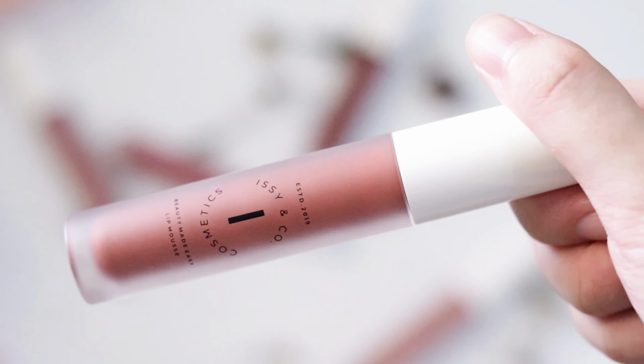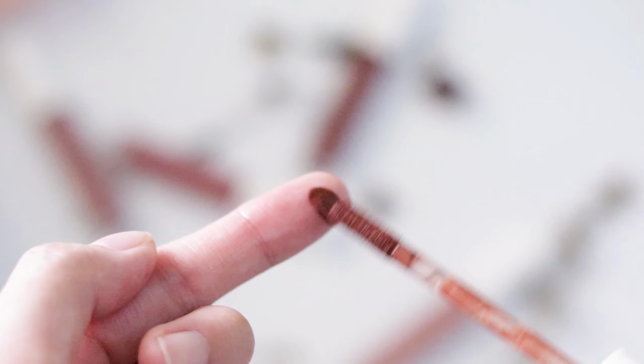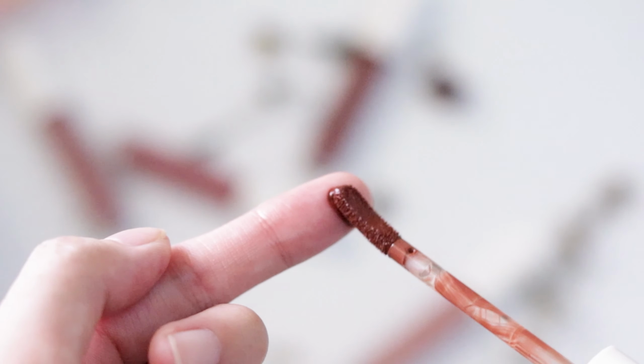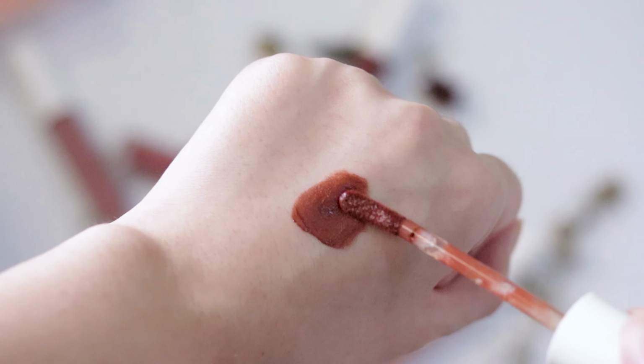The frosted ball and the printed logo just look so classy, clean, and definitely set the vibe for this brand. The doe foot applicator is shaped like a straight, bendy wand, which I think really helps give the application some flexibility, especially with the type of texture this formulation has. The lip mousse includes vitamin E and rosehip oil, which help prevent the product from drying out your lips and give them that extra nourishment. It also has silicone, which helps give your lips that smooth, blurred effect, but can also be very drying.